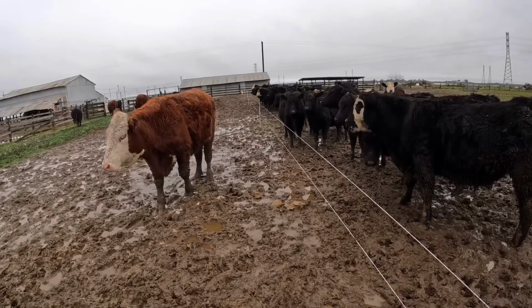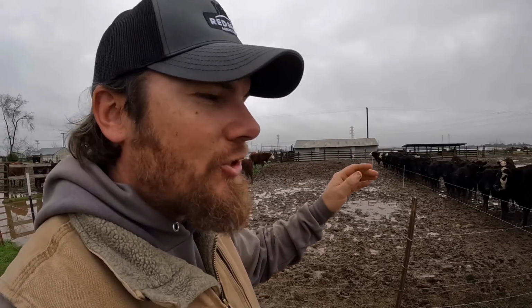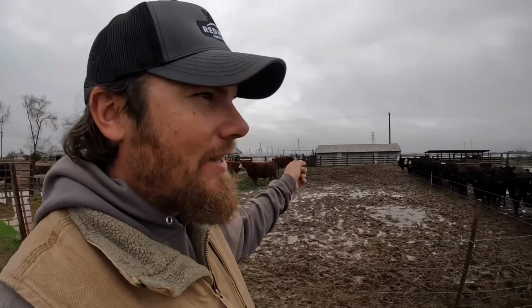Well, so far the electric fence is doing its job. I've seen two of them test it and they each got a good jolt because they jumped right back. So they're not challenging it, which is good. I'm hoping that everybody stays where they need to. If they don't, let's say the steers get in here with the calves, that's not a big deal. I can pull them back out if I have to.